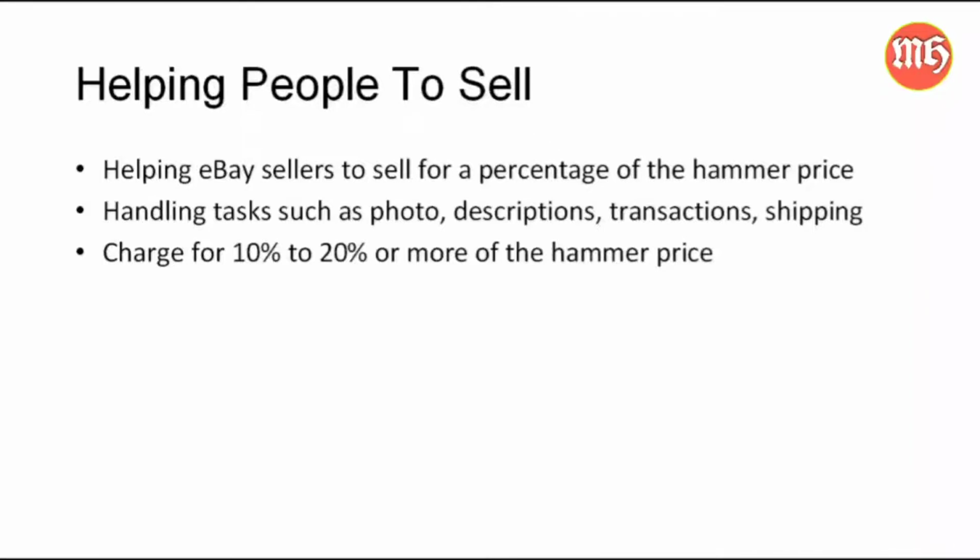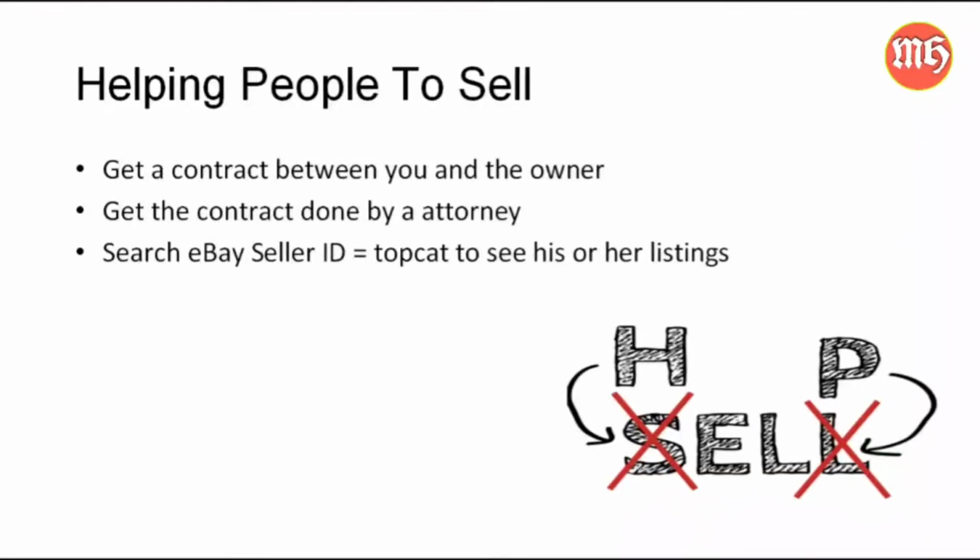You can use the net listing where the owner says to you, all I want to get out of this sale is $50. You can keep whatever you get over that. The low minimum bid method may not work in this situation, and you'll probably need to make it a reserve auction, or kickstart the auction at $60, that's 50 plus 20%, with no reserve. If it fails to sell, make sure you get a refund for eBay's listing fees or get them up front from the owner. A short contract between you and the owner is essential.